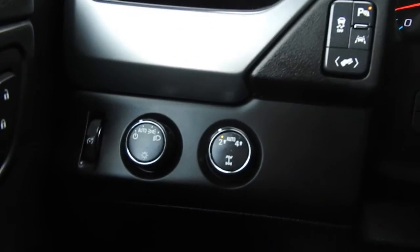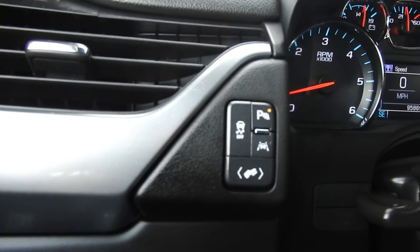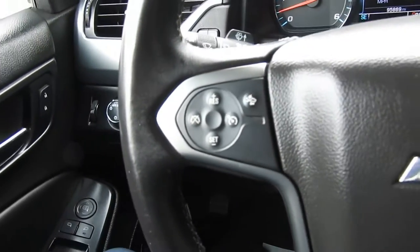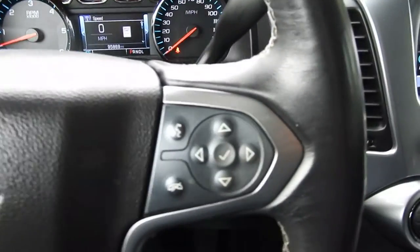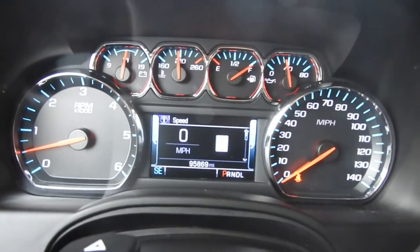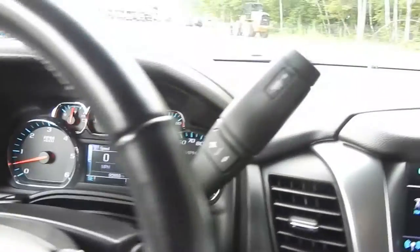To the left of the wheel, you have your lighting and four-wheel drive controls. Up here, you have your lane keep assist, parking sensors, power adjustable pedals, and your traction control. You got your cruise and your forward collision alert on the left side of the wheel, and your Bluetooth phone controls and some buttons for the center screen there on the right side. Got 95,869 miles on this Suburban. Got your column shifter with your manual tow haul mode.